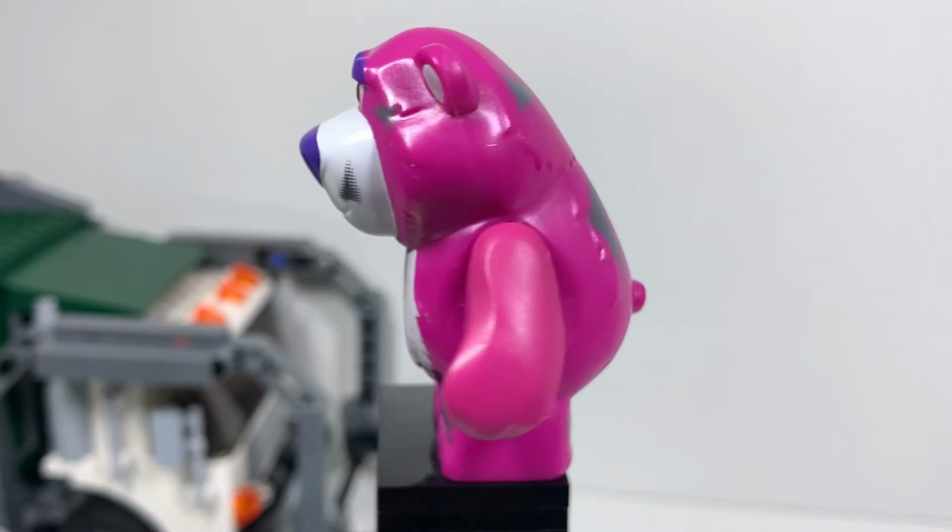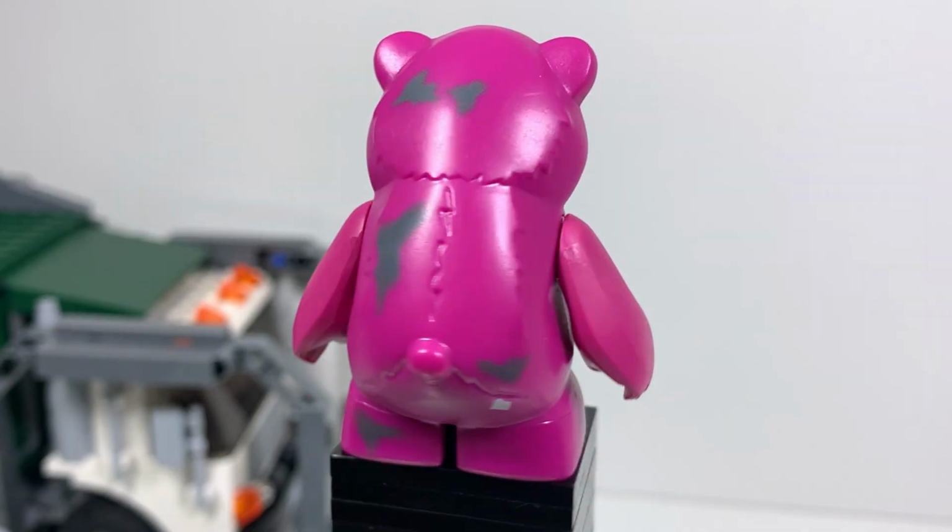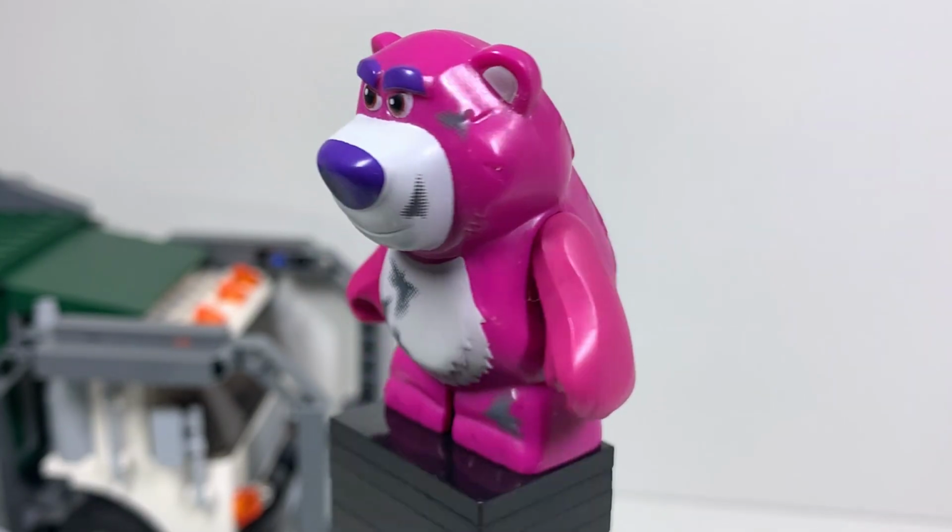Lotso features a really cool special body mold of a teddy bear design. I love how big this piece is, and the arms are being attached by some Technic pegs that are molded into those arms. It's a really cool figure.